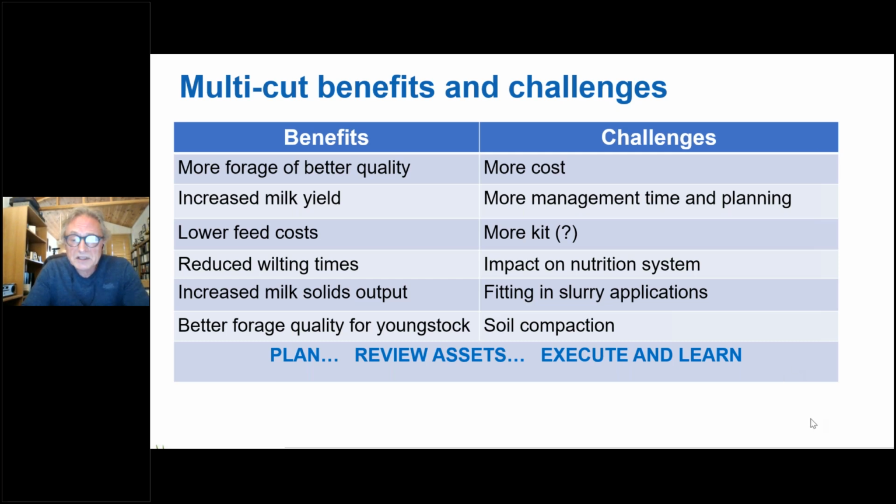Challenges that we've got to consider, obviously it's going to cost more. We are taking more cuts. We've got our own machinery, or more often these days contractors to pay, so there's more costs involved. It does take more management time and planning, and in terms of multi-cut, if you go away with anything this evening, I would like you to go away with the reality that to do this successfully, we need to plan and plan and plan. And when we think we've planned enough, we probably need to go away and have a drink and come back and do a bit more planning. It may involve more kit, so there might be more costs there.